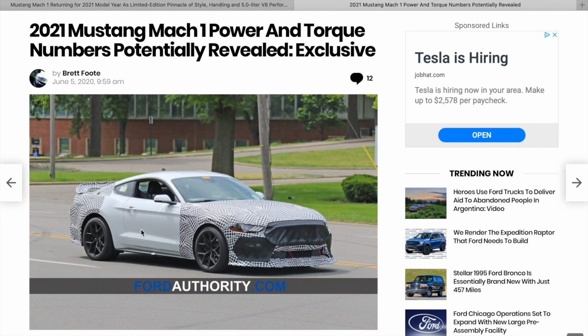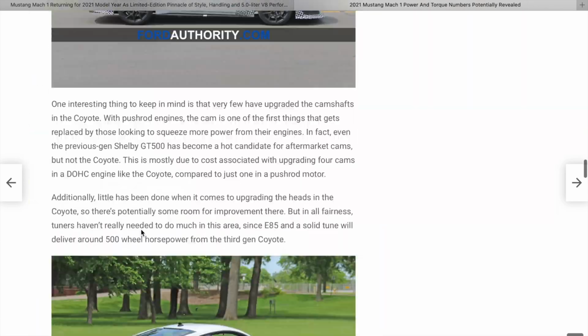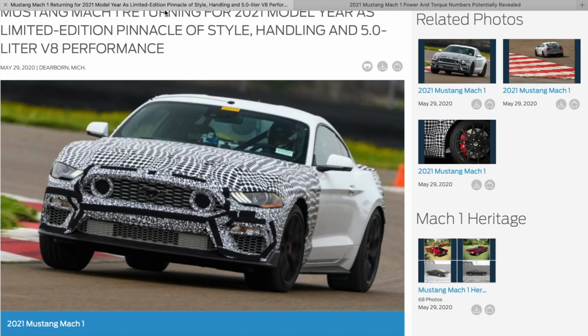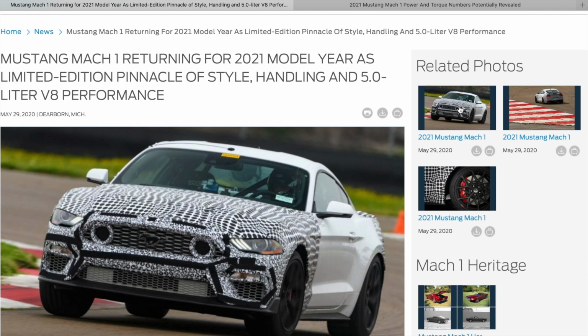Also, we've got these photos that I haven't seen before over at Ford Authority. So you got to go over to Ford Authority to check these out. But I just wanted to talk about this. So I'll show you those photos in a second. But first, let's talk about 450 foot-pounds of torque out of the 5-liter when the GT350 only has 429.